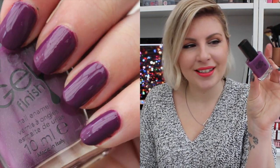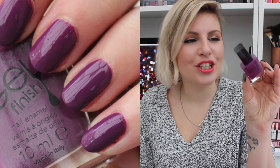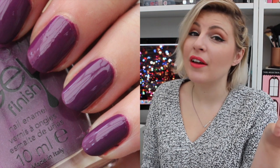The next one, again a solid cream, is Purplicious. Does exactly what it says on the tin. It is Purplicious, but it's a warm purple. Purple is my favourite colour. Fact. This one I thought was so interesting.